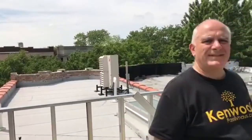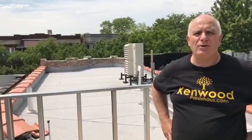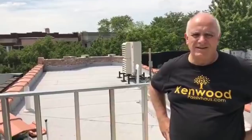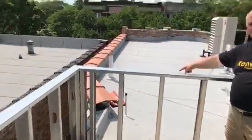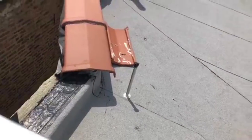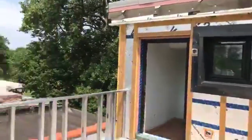So even if they don't get solar right away, you've made this project solar ready. Yes, it's solar ready, and it's zero energy, zero carbon designed. There's the conduit right there that goes down to the specialized sub-panel for the PVs. There's another one up on that roof. And we're all set to go.